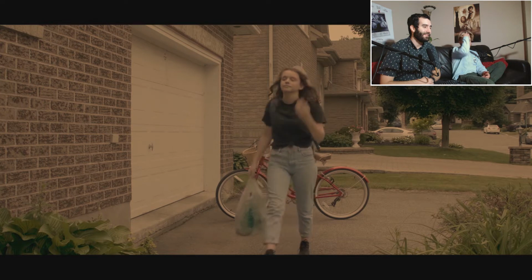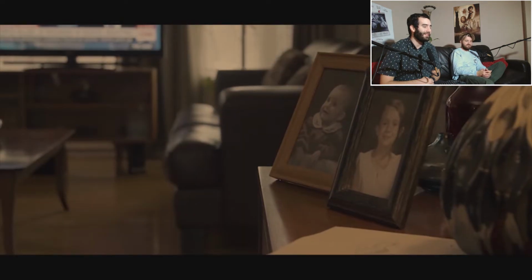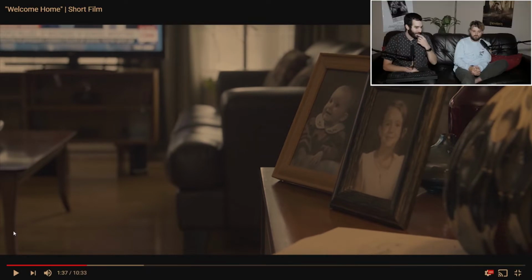It's pretty good. Oh, the bike. It got stolen. Oh, that scene. Those are actual pictures that Megan was nice enough to give us of her when she was younger. Look at that baby face. Oh, she's cute.